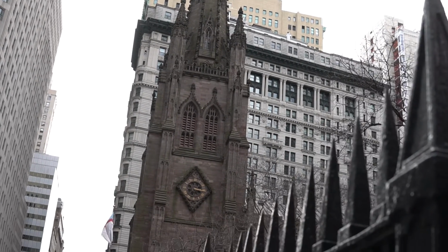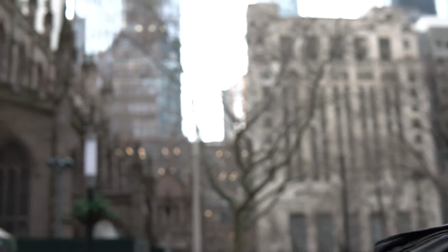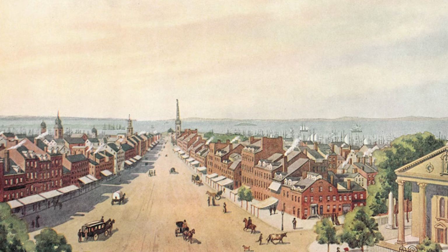It's interesting too that over time Manhattan has actually been added onto a lot. The water from the Hudson River used to actually come up to the back of Trinity Church, but it's been added on to since then.